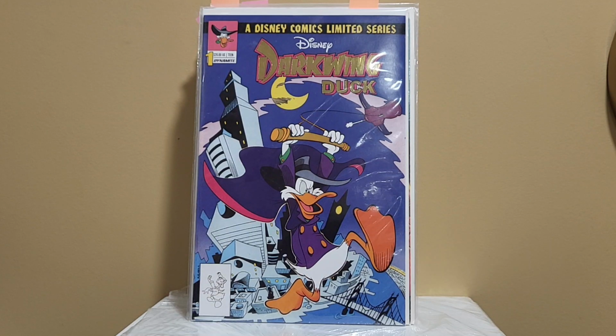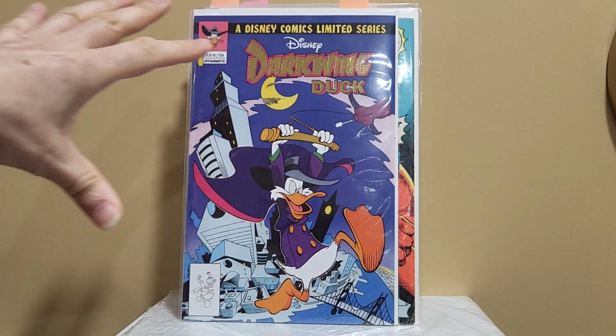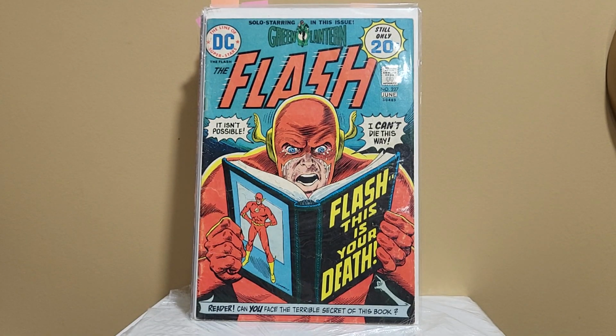Now, these are the books that I'm keeping in the PC. This is Darkwing Duck number 1. Interesting, when I found these, they had like 3 or 4 of these, and only one of them had this gold foil on it, and the other ones were just regular. They were both the same price, so I grabbed that one. This turns out to be the facsimile variant. I haven't seen any sold listings, but they're asking about $20 for these on eBay. I thought that was a pretty good deal.